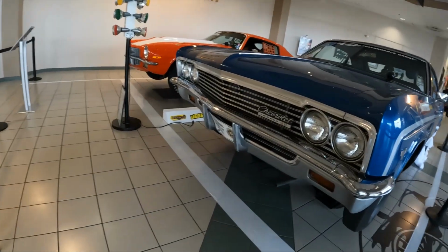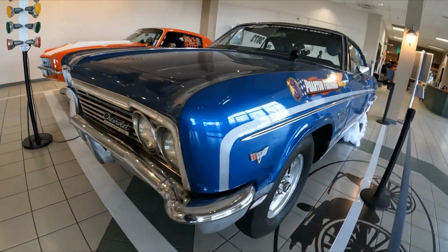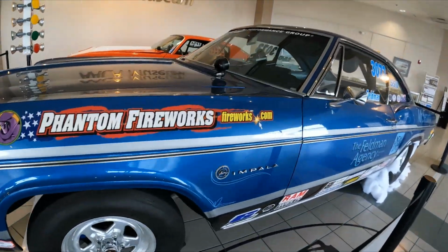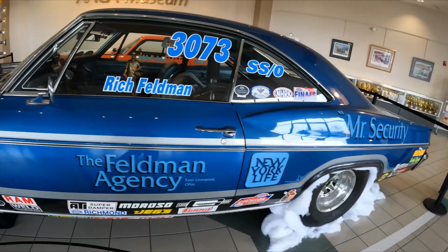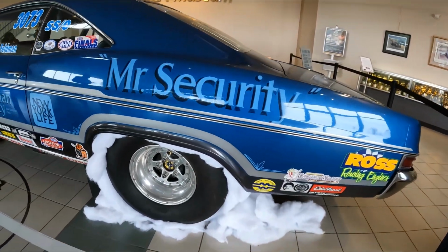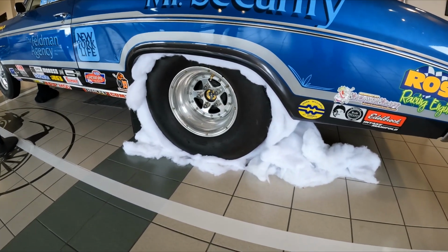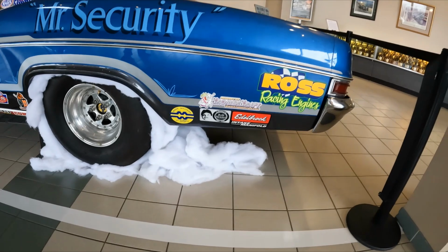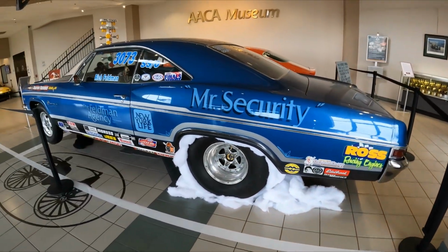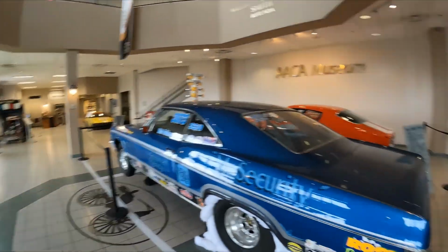Well, we walked inside the museum, and one of the first things that really caught my eye was this Chevy Impala. This is super cool, and I really love it. Obviously, it was used for racing, and Mr. Security, I don't know how secure this would be, but he's got these big slicks on this. One of the things they did, they used cotton to make it look like there's some kind of action going on here and smoke in the wheels. Very creative. I love it.